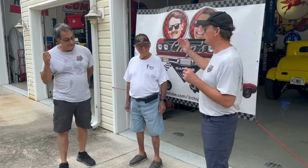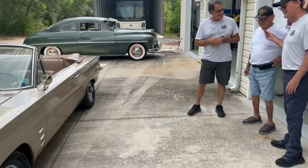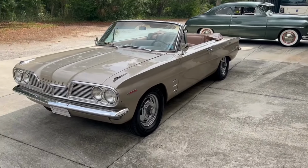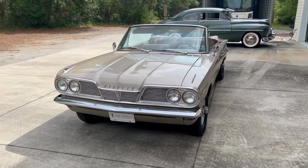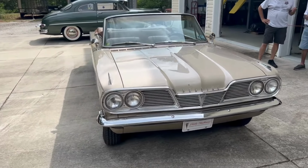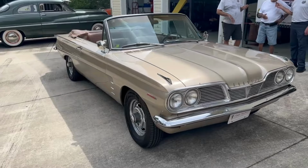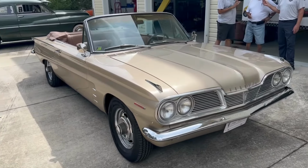So let's go. Bill, let's get into this, buddy. What do we got going on here? You got a little '62 Tempest Le Mans convertible. There's not a whole lot of them built. They only made them with the 4 cylinders in '61, '62, and '63. It's half of a 389 Pontiac engine. Well, let me stop you for a minute. Half of a 389?